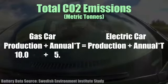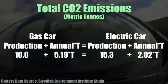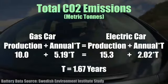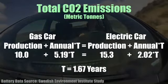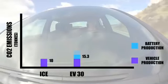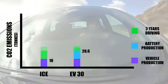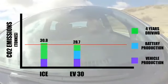Putting in the numbers for the average gasoline vehicle in the United States against the average 30 kilowatt-hour battery electric car using the average energy mix, we find out that after just 1.67 years, an electric car is already producing less emissions than its gasoline competitor, with many, many years of useful life to come. In fact, even if you had to replace the battery, meaning you had the additional carbon of that second battery's production, you'd still break even in less than 3.5 years.